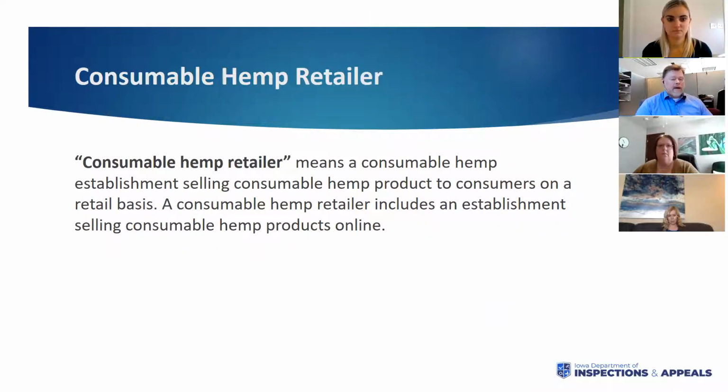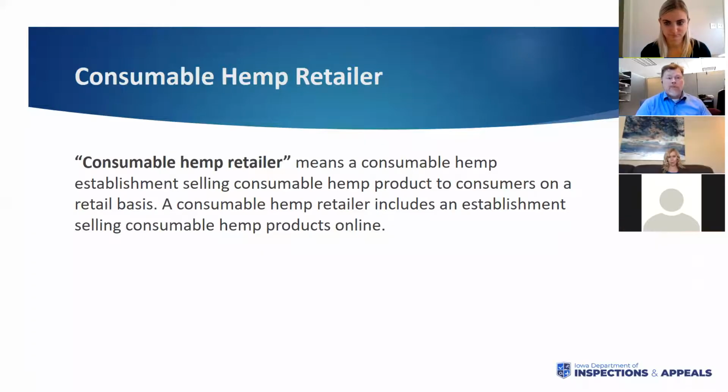So we've divided up our consumable hemp establishments into two broader categories. We have the consumable hemp retailer. Those are the folks, probably what most of you might be doing if you decide to sell these types of products, selling products directly to the consumers on a retail basis. That would include anyone selling online as well.